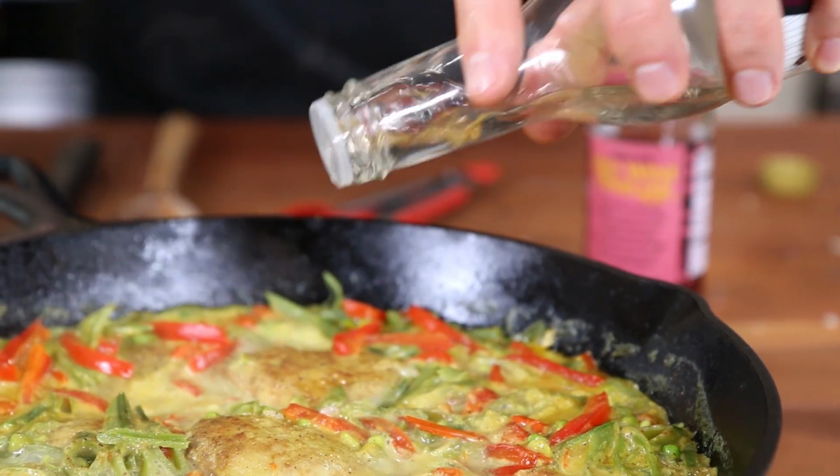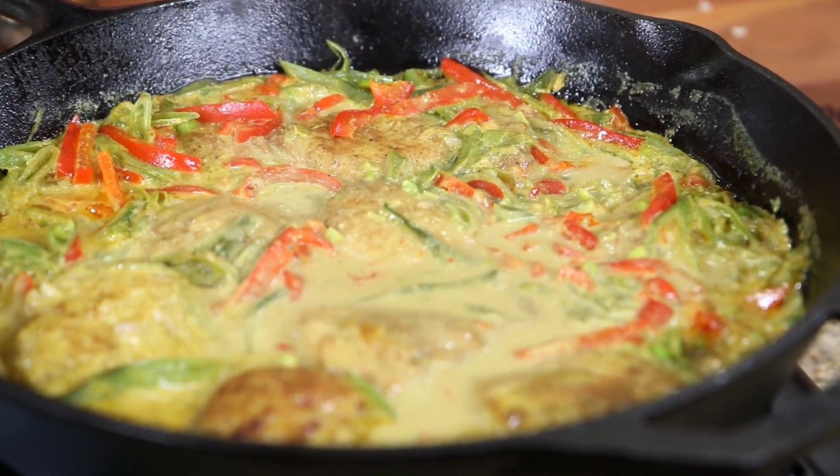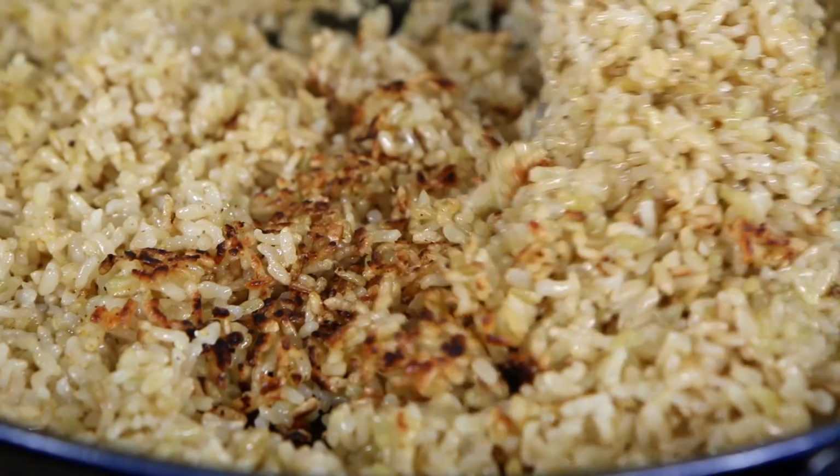So I want to splash in a little bit of rice wine vinegar and then give it one last stir, and it's done. This is a true one-pot wonder. It smells amazing, even though you guys don't have smell-o-vision yet. All we have to do is push that aside and then finish up the rice. Perfect. That's exactly what you want.